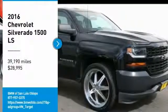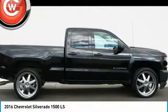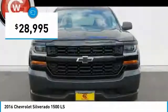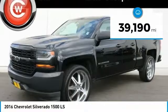We are pleased to show you the 2016 Silverado 1500. The Chevy Silverado 1500 has the lowest cost of ownership of any full-size pickup and is priced below $30,000. This vehicle has less than 40,000 miles.